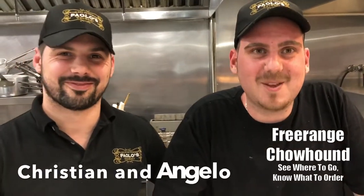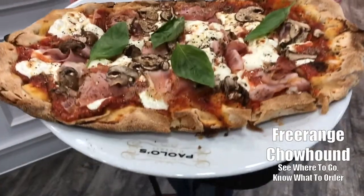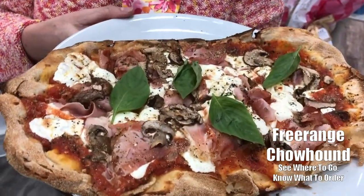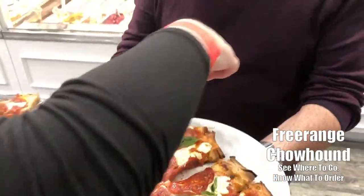So what do you do here? You work. What do you make? Oh, look at that. So this is the pizza we're talking about. Tell us about this pizza. Oh, this is the pizza romana, and this is made with the prosciutto and the mushrooms and a little basil on top and a little light sauce. This looks like pepperoni. This is a soppressata, hot soppressata. Oh, good.